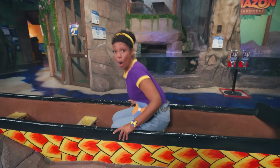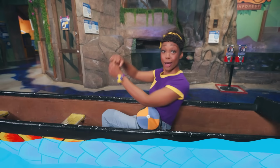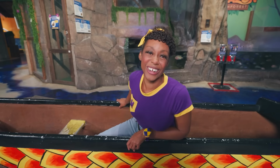Whoa! The waters are really rough. Grab your oar. Great job. Keep going. Whoa! I can see the shore. It's getting closer. Let me make sure we're going the right way. Oh, yeah. We're traveling west. Keep rowing, friend. You're doing a great job. Oh, we made it to shore. Let's go see what animal friends we can find.